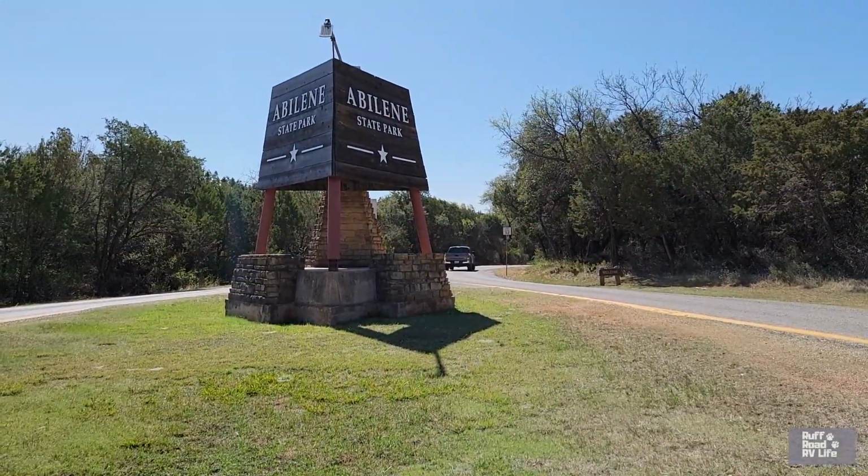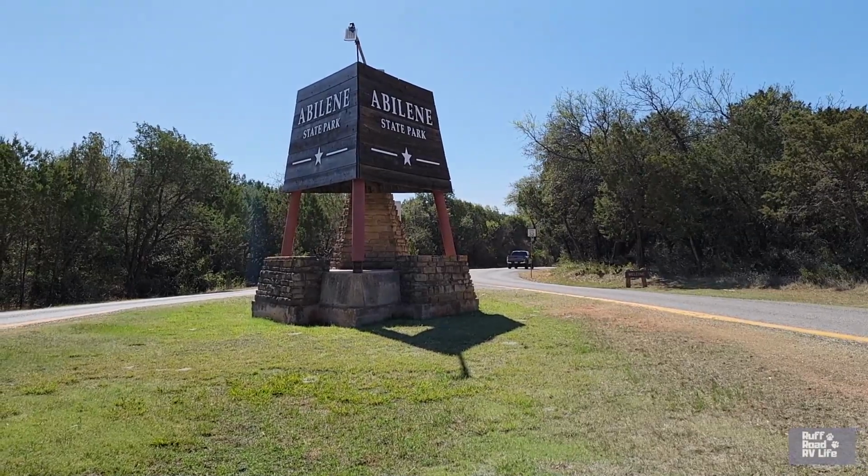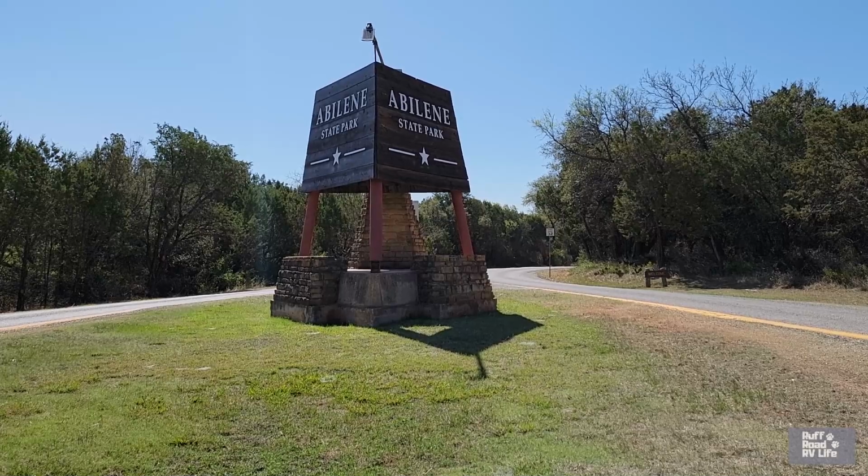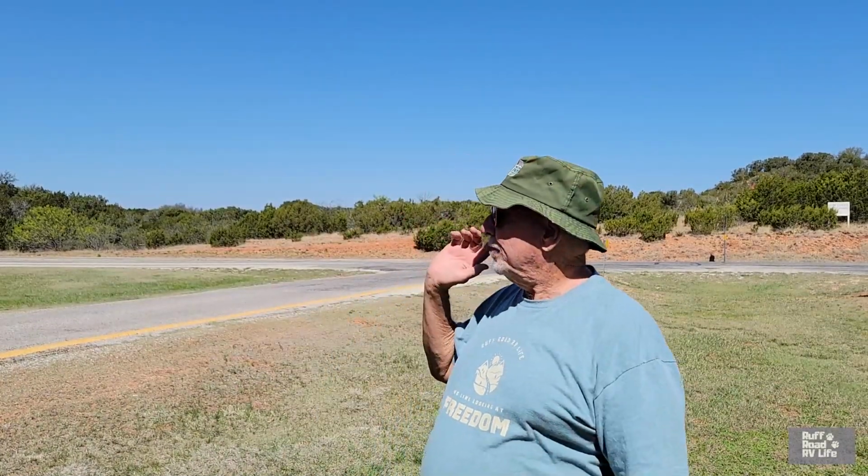So, where has freedom brought us on this bright sunny day? Well, we're technically in Abilene, Texas, at a state park called Abilene State Park. I believe the closest town to us might actually be Tuscaloosa, Texas. But the address says Abilene, Texas, and it's Abilene State Park. And if you go a mile that way, that's Lake Abilene, so we're going to say Abilene.